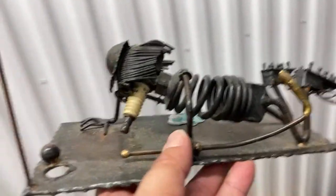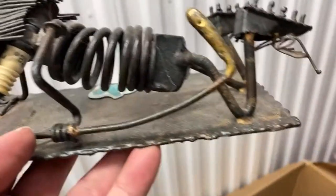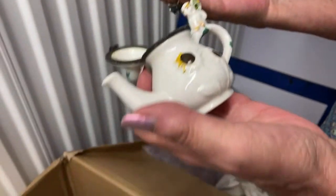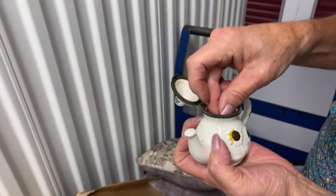What is this guy doing? This is so awesome. Oh, it's a golfer. It's made out of, let's see if there's a maker's mark. What's in there? Oh, that's so cute. Oh, what's the piece that fell? Did you hear it? A piece of wood. Oh, piece of wood? Yeah. Little teapot with a little cup and saucer in it. That's really sweet. There's no maker's mark on that.